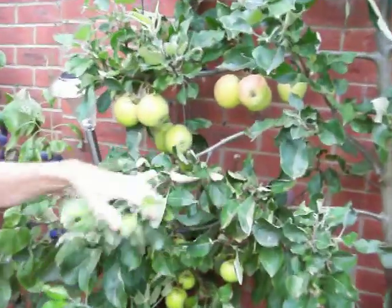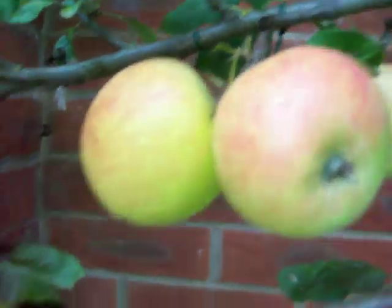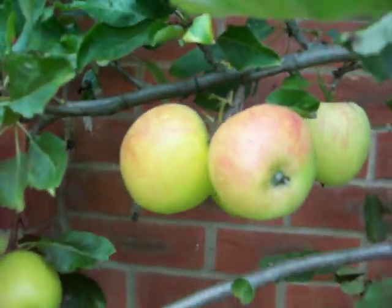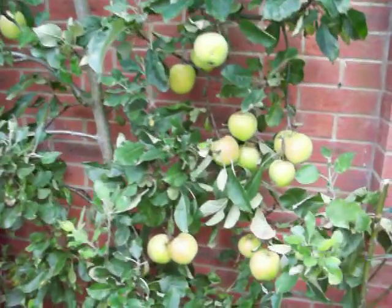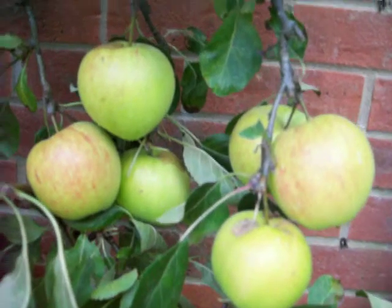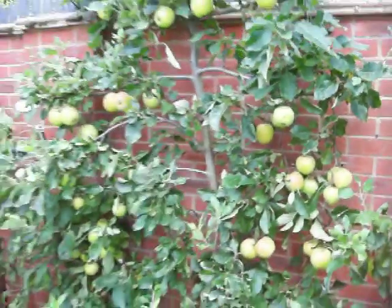Wow, they're massive. What are these? This is the main James Greaves apple. They're huge and they're very sweet and they store well. By rule of thumb, as I work it, if one drops off, then they're ready to pick. And they will store up until Christmas.